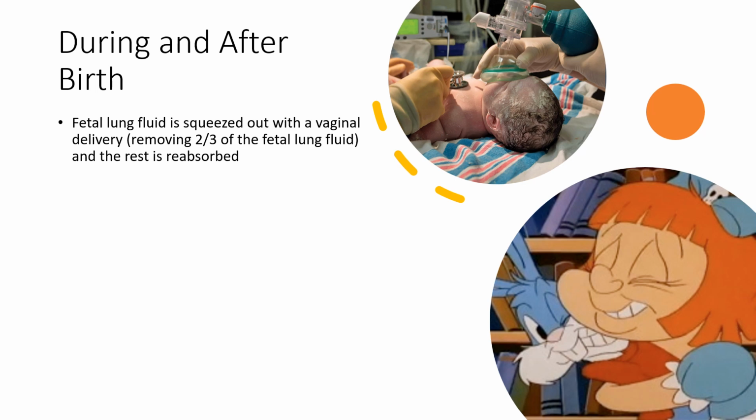So during and after birth. During a birth, the fetal fluid is squeezed out with the vaginal delivery, and that vaginal squeeze removes 2/3 of the fetal lung fluid, and the rest is reabsorbed in the capillaries and the lymphatic tissue in the lungs. So we're going to see that reabsorption happen. But that means that if they go by C-section, they're not going to get that squeeze, and they're more likely to develop what's called transient tachypnea of the newborn, or TTN. So they're more likely to have that fluid just hanging out in there.